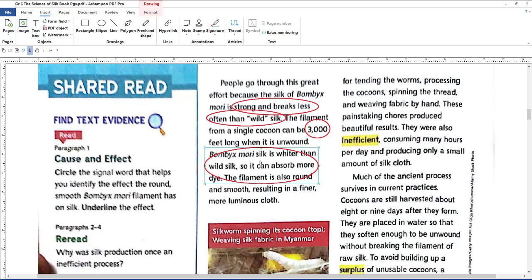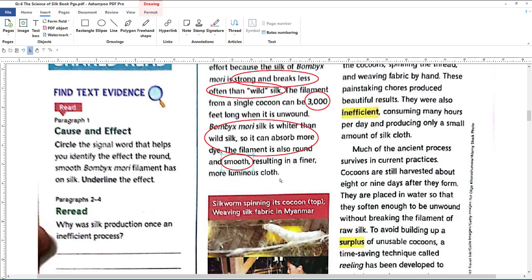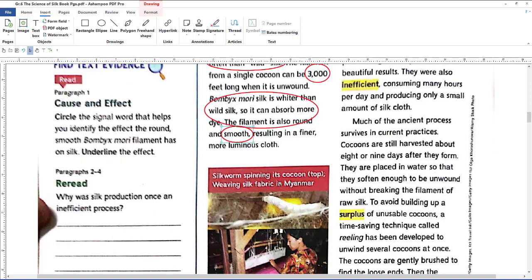So here, take care. These lines are about comparison between the Bombyx mori silk and the wild silk. We said here it's wider than the wild silk, and also it can absorb more dye, and it's round and smooth. This is something very important in the silk, to be very smooth. So the final result will be finer or better, of course, in the clothes, if you want to make clothes from this silk, as you can see.